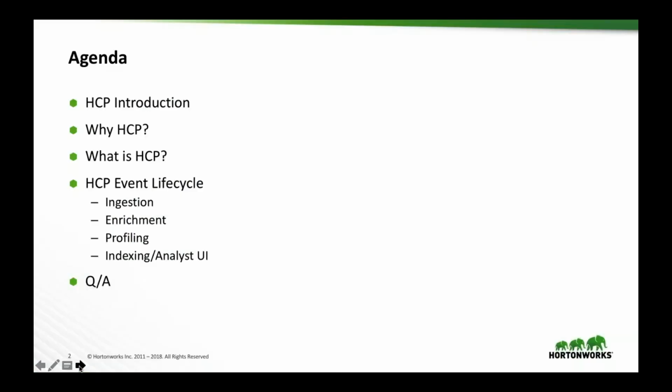So we're going to briefly talk about the parts of the platform, the underpinnings of the platform, and then we'll actually walk through why how we've built the platform on top of those is important. We'll discuss the business case for why you want to use a big data platform as a cybersecurity platform. And then we'll walk into a little bit of detail about what sets the cybersecurity platform apart from some of the other platforms, and really what's the special sauce about HCP.